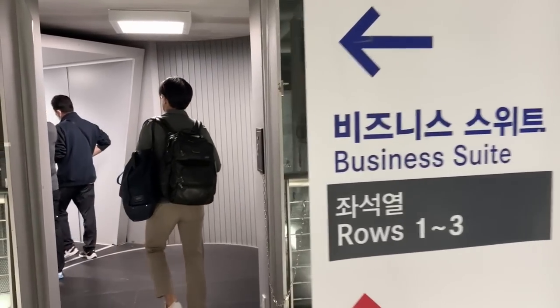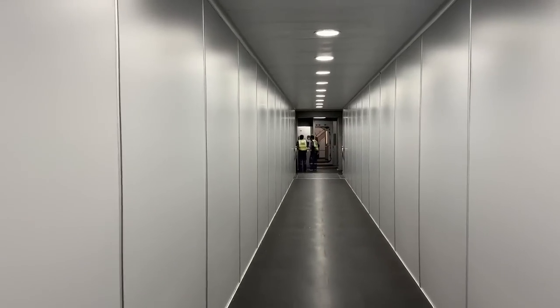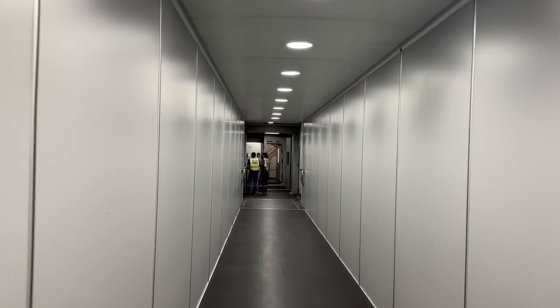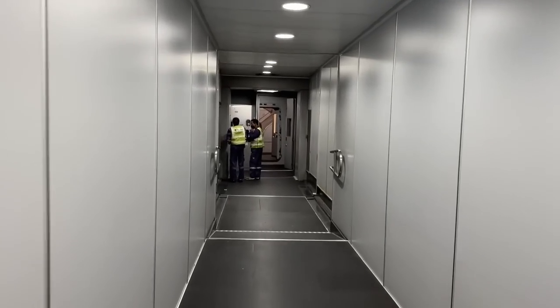The other thing that's interesting is, unlike most of these airplanes, the business suites, or first class seats, are on the lower deck of the airplane. They're all the way in the front, but on a lot of A380s, you find the premium cabins upstairs. That's not the case here on board this airplane.